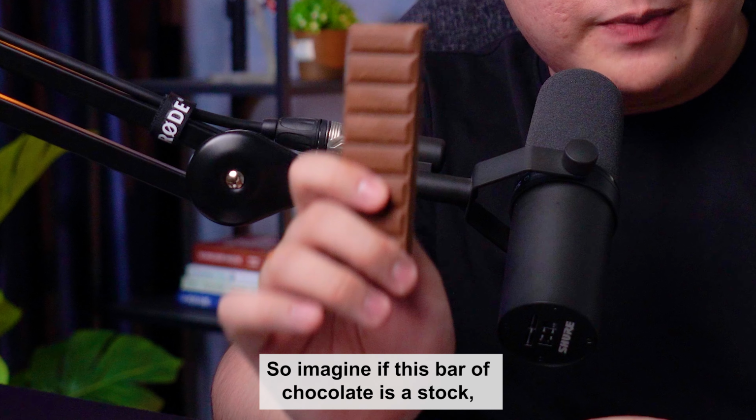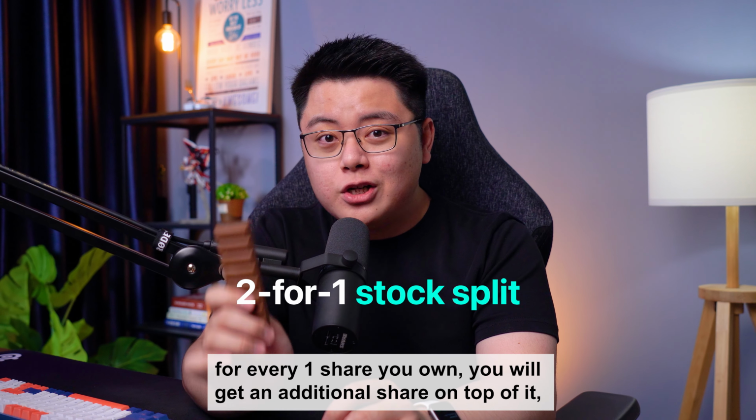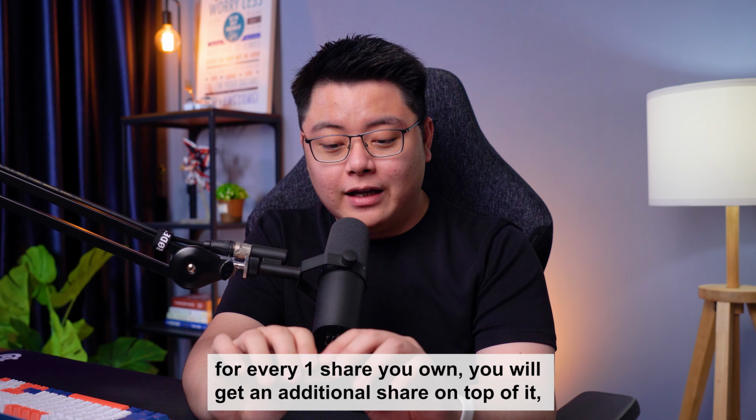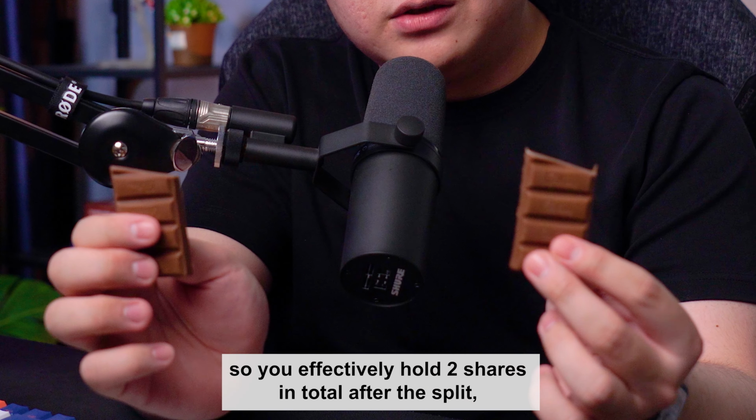So imagine if this bar of chocolate is a stock. A 2-for-1 stock split means for every 1 share you own, you will get an additional share on top of it. So you effectively hold 2 shares in total after the split.